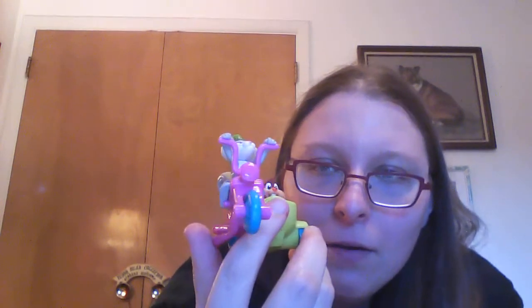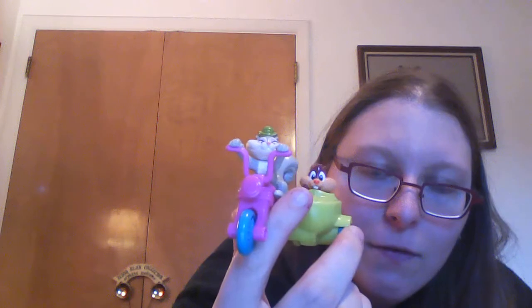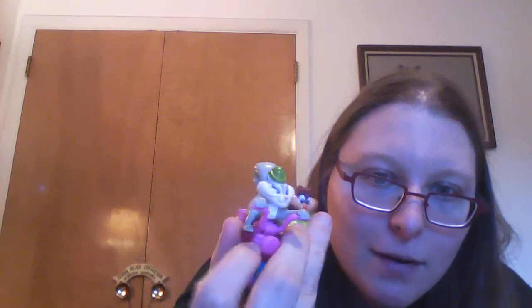And then for like another quarter, my Animaniacs collection starting. It's not quite a collection yet. So far I have Yakko, who likes yak. And so this is Skippy, the nephew, and Aunt Slappy. And when you roll this, it also rolls. Skippy goes up and down.